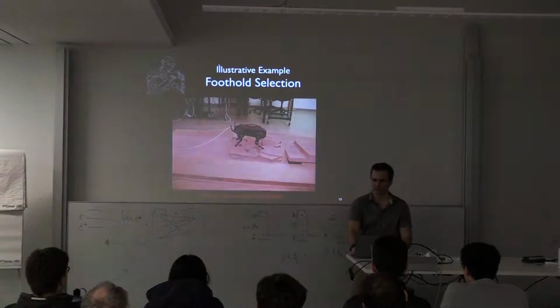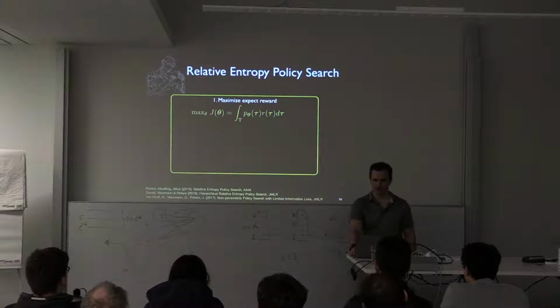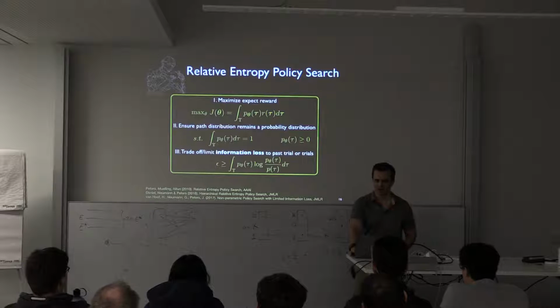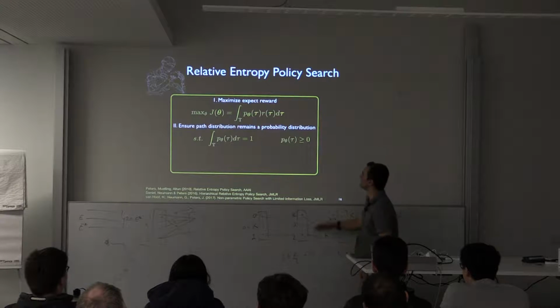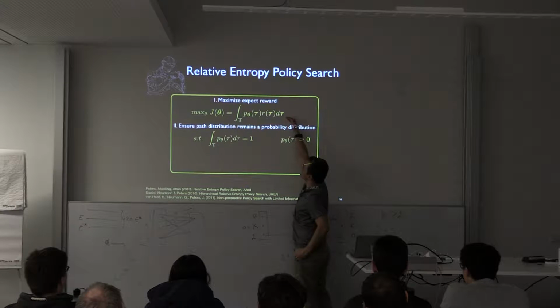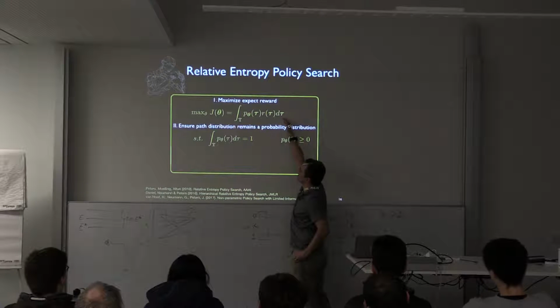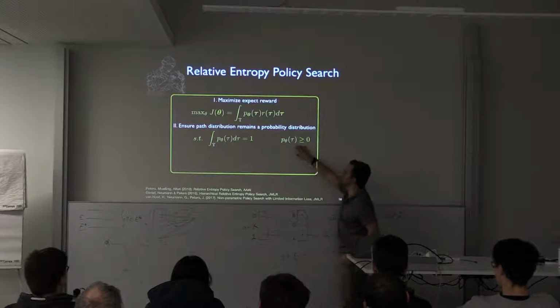There, this made intuitive sense, this reward-weighted matching, but it turned out that it was even just a special case, a slight variation of the classical optimal control problem. If you would write down the reinforcement learning problem as an optimal control problem, where you know everything, you would end up with maximizing the expected return, subject to the path distribution being a path distribution.